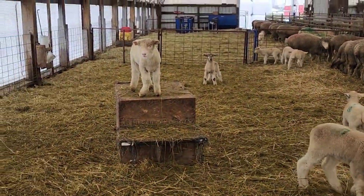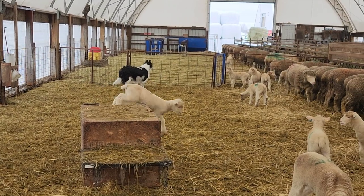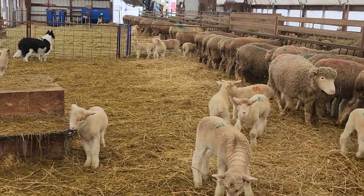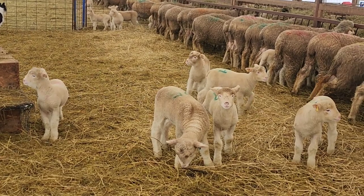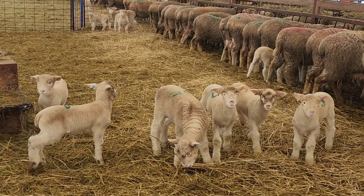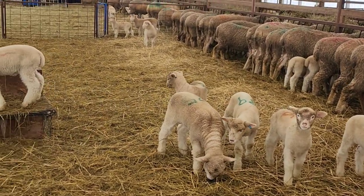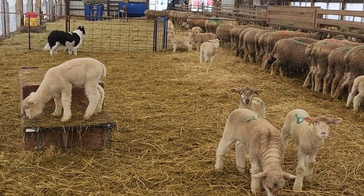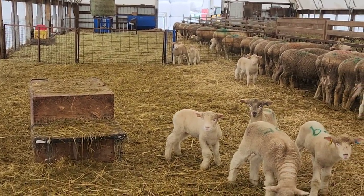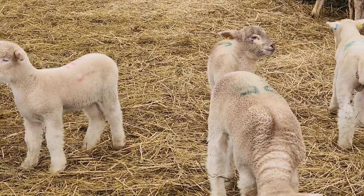Oh, and speak of the devil, there's Kinky up on top of the box. Hi, Kinky. That doesn't look attractive, but it sure doesn't slow her down any. She cannot be sold as breeding stock, though. She would go to a pet home, so we'll find one of those for her. It's probably not a genetic thing, so it shouldn't affect future lambs. But you don't know what caused it. Could be anything.